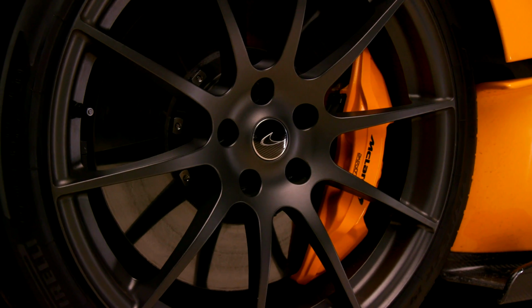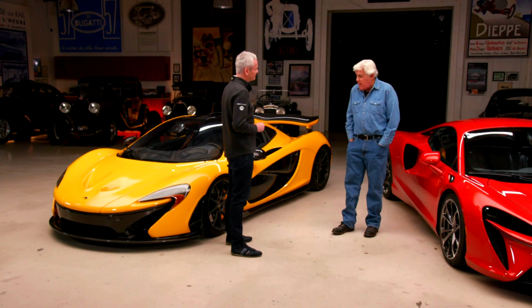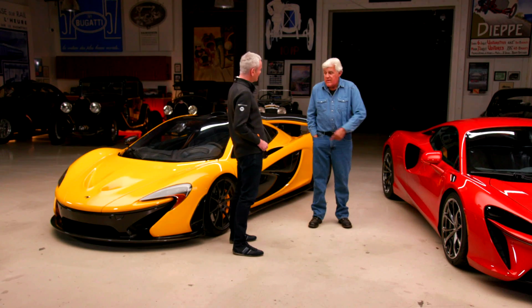And of course, these brakes are the Japanese, what's the name of the? Akebono. Akebono, yeah, unbelievable. Just amazing, just an amazing car. And the fact that this is 1/5 the price of this, with close to the same horsepower, well, not the same horsepower, this is 903. Yes. But impressive performance, certainly.